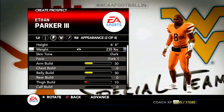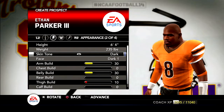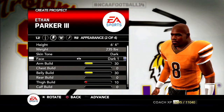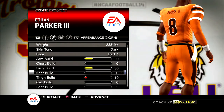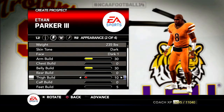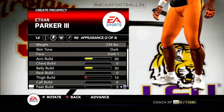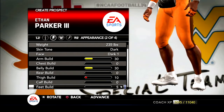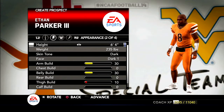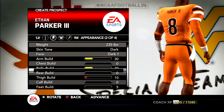Ethan is an aspiring rapper. He also is involved in social media. He wants to be an influencer. He's hoping that if he can get to this level and the collegiate level, he can have a platform and get his music out there and whatnot. He's also a big fan, of course, of football. This is his first love. But everyone got the name EP3 because of his rapping and whatnot.